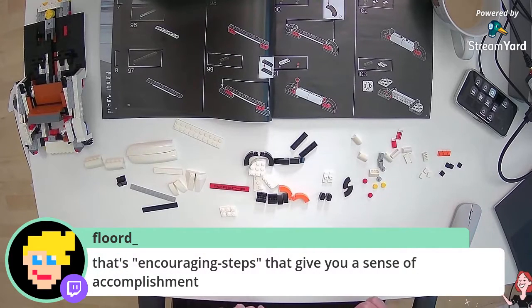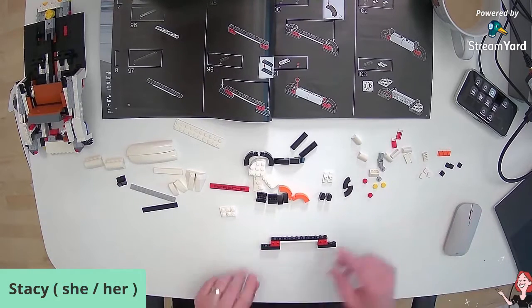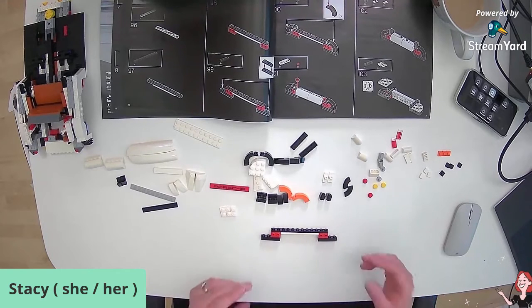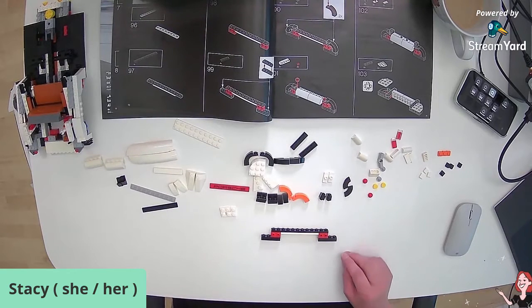Yes, that's encouraging steps. Give you the sense of accomplishment. It's fine when you're building on your own. When you're building as a family and you've only got 2 pages of building before you have to pass it on to the next person, and half of that is put a plank on the table, it's just so annoying.